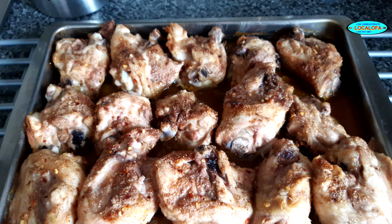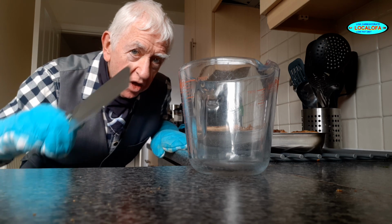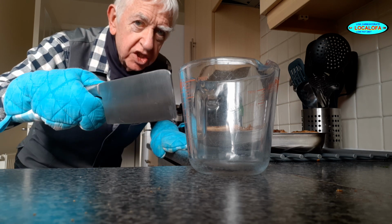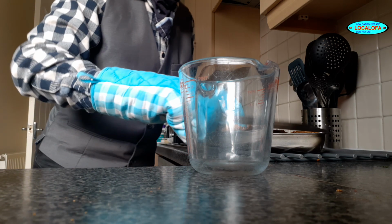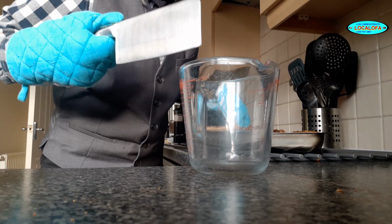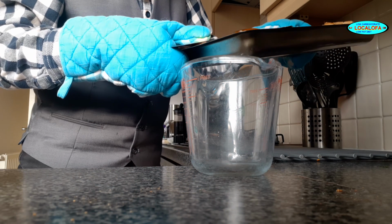I'm back, and as you can see, these chicken thighs have cooked really well. So it's time now for me to tip the grease off. This tray is loaded with all the fat and the ghee. So I'm going to tip it into this jug here, and then I'm going to let it cook again for another 30 minutes. I'm using my favourite knife here, which is hopefully going to stop all the thighs coming out.